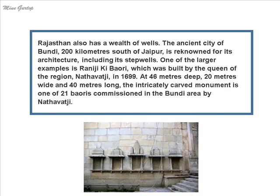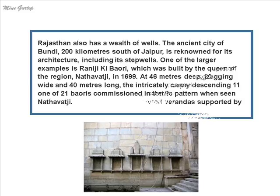Rajasthan also has a wealth of wells. The ancient city of Bundi, 200 kilometers south of Jaipur, is renowned for its architecture, including its step wells. One of the larger examples is Rani Ki Bowri, which was built by the queen of the region, Nethavati, in 1699. At 46 meters deep, 20 meters wide and 40 meters long, the intricately carved monument is one of 21 Bowris commissioned in the Bundi area by Nethavati.